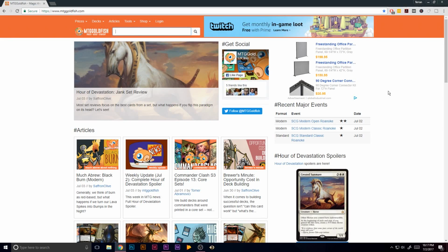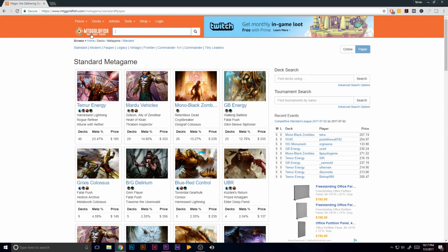Now, once you're over on MTG Goldfish, what you're going to want to do first is click on the Decks tab and then check Metagame. The key number to pay attention to here is the one that says meta percentage under each deck. The meta percentage tells you how popular a deck is in a given metagame. The important thing to pay attention to here is not how big each number is, but how big each number is in relation to the other numbers near it.